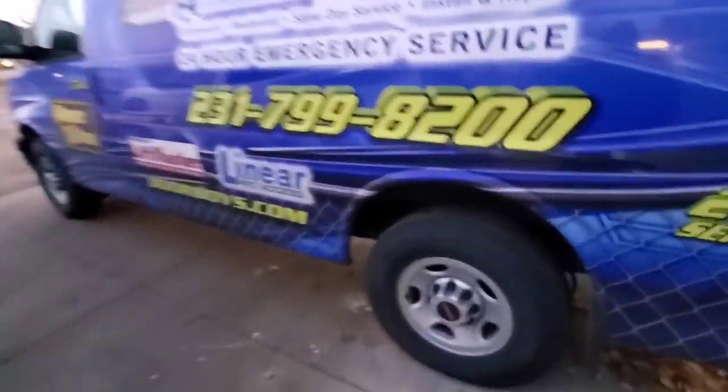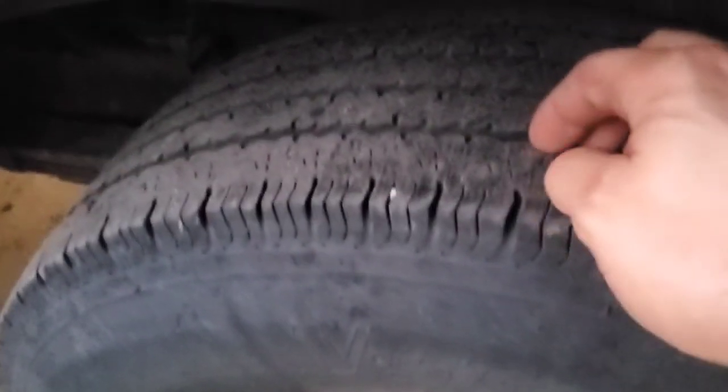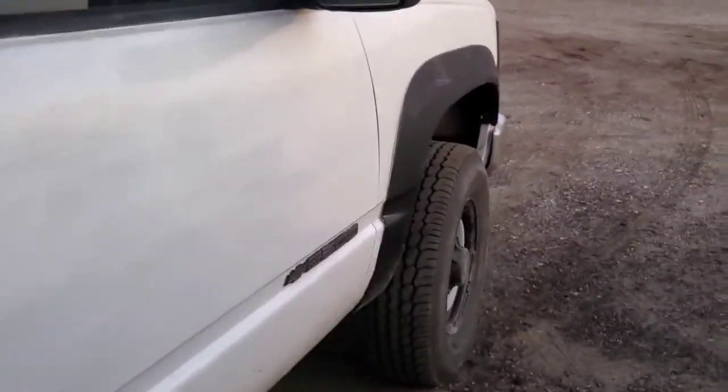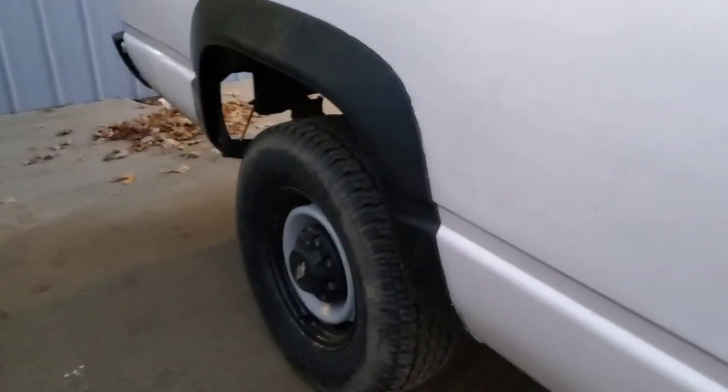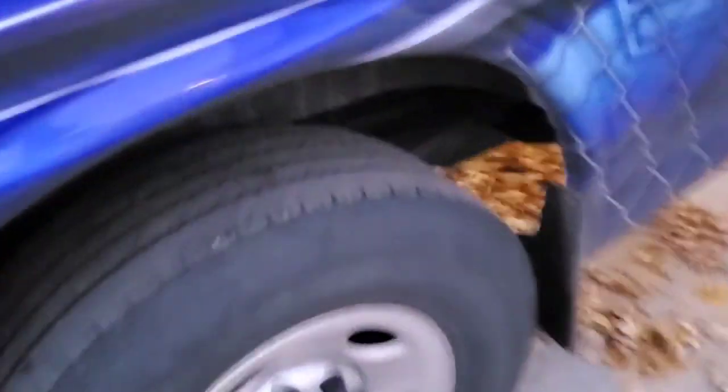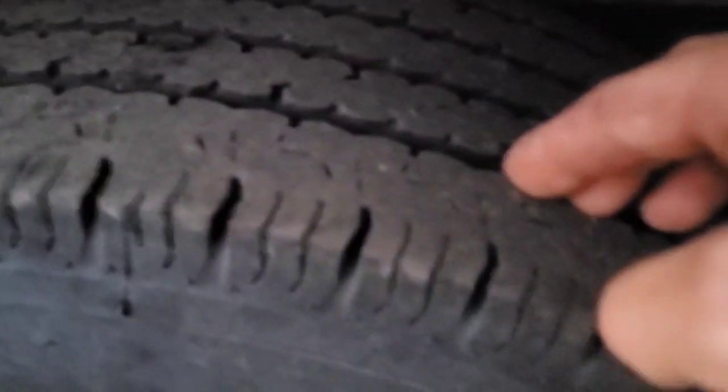Alright, task at hand. Let's take a look at these puppies. You can see they're getting down there. There's not much. I think I might save them for the plow truck. Or this truck, actually. This truck, I always just put random, weird, cheap tires on it. I like running tires till they're gone. You spend a lot of money for them. It is a pain, though, to change them all the time. So, I don't know. We'll see. Hard to say.